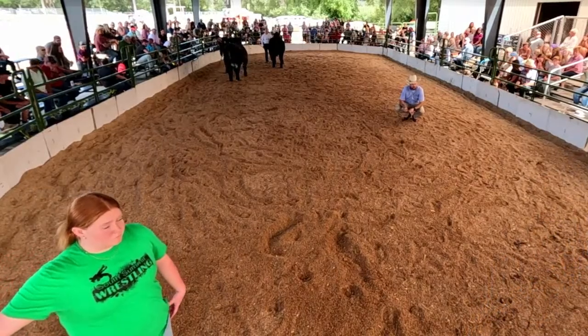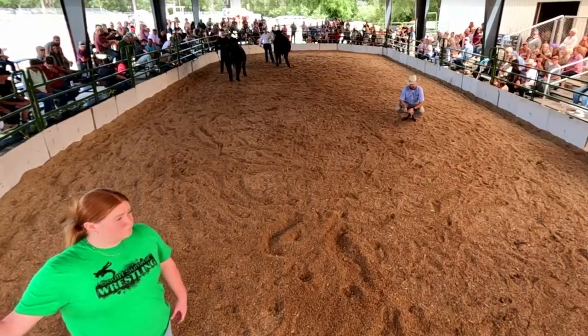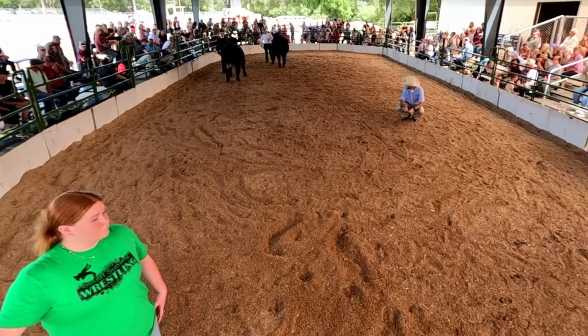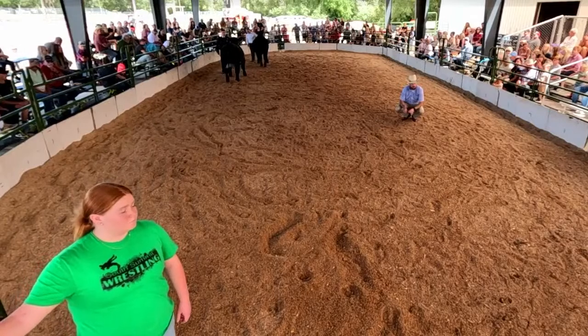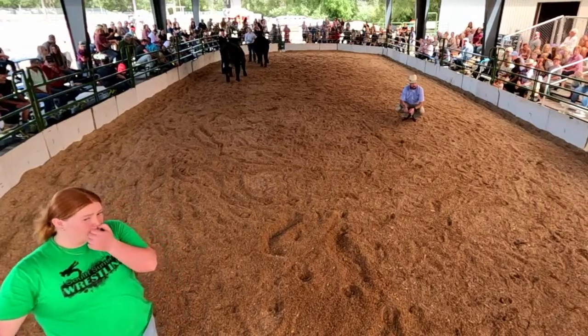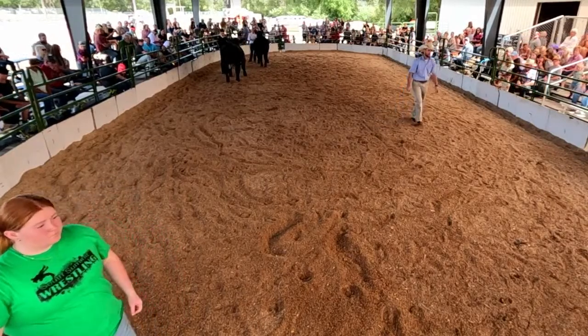Coming back to start class from class 5 is Kelby Pierce and J.W. Silcox. Steers that were asked to come back to start class, you can start entering the ring now.